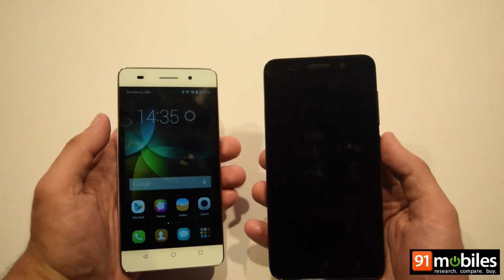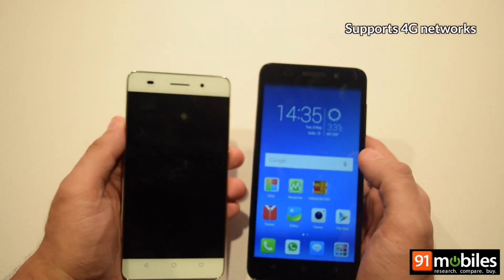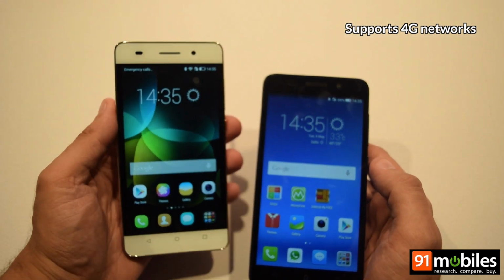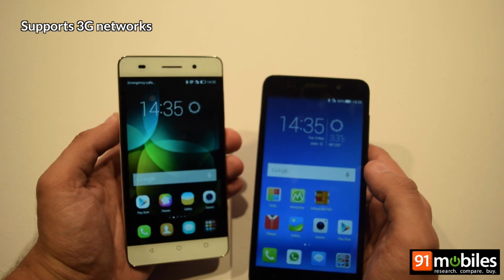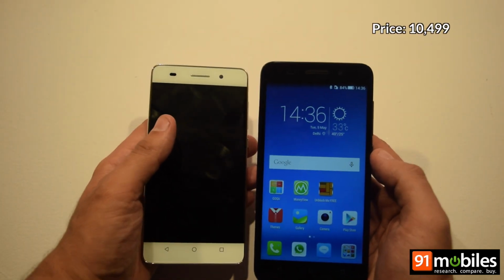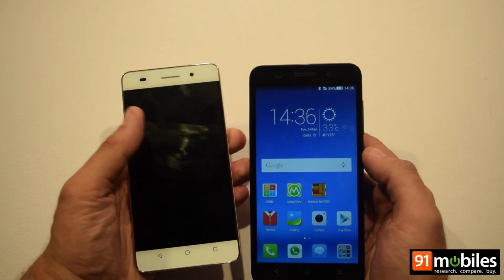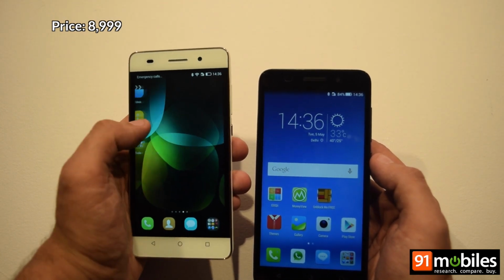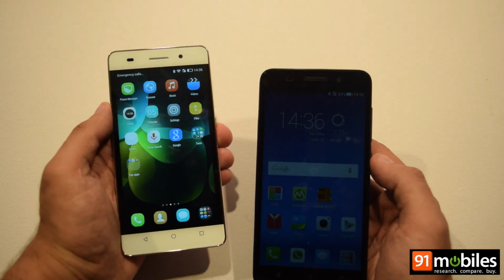Another difference between the two devices is that the 4X is future-proof with its support for 4G on both its SIM slots, while 4C on the other hand only supports 3G. The 4X is priced at ₹10,499 and available exclusively on Flipkart, while the 4C is expected to be priced below ₹10,000 and will also be available exclusively on Flipkart.